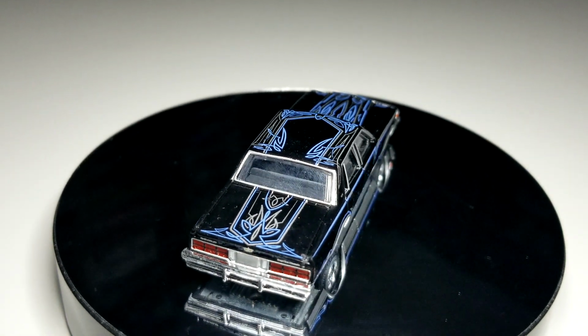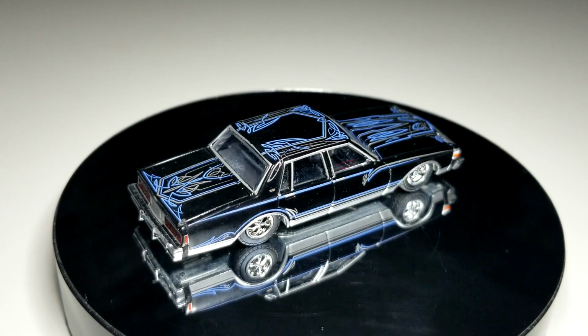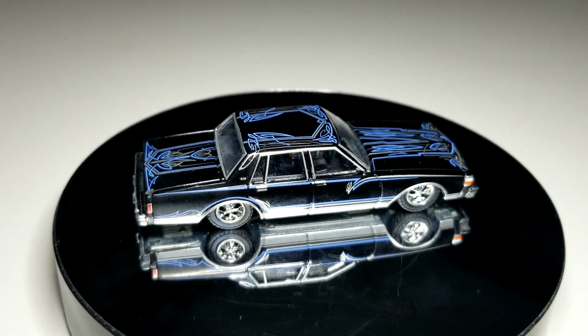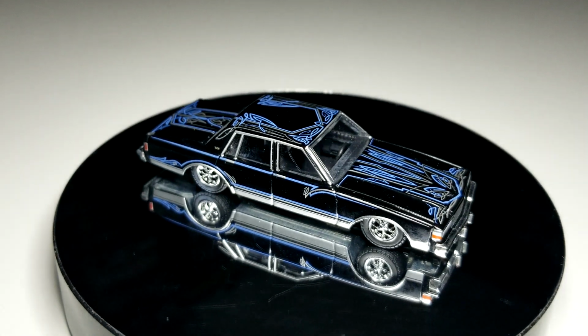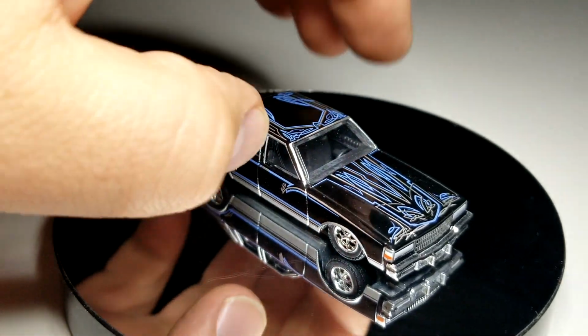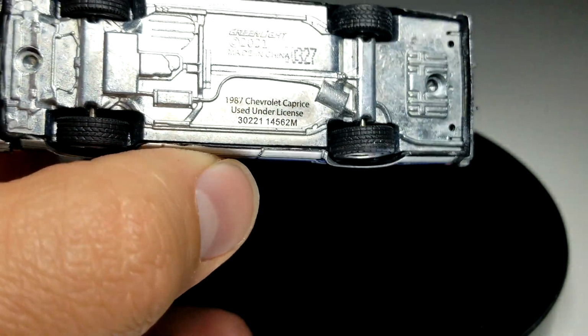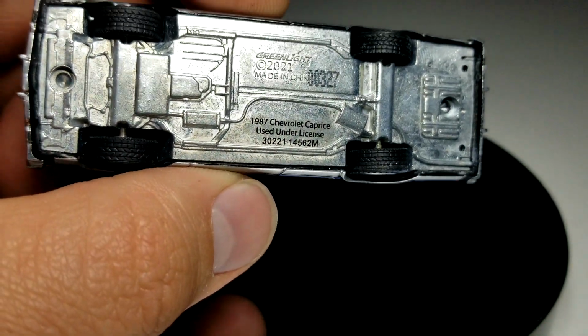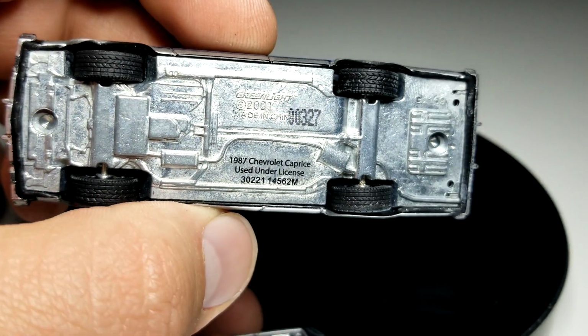Something different as well. Again, like I've mentioned before, it looks like Greenlight's kind of ditched decoing up license plates. So you're probably not going to see any license plates on any of these guys, I would anticipate. Taking a look at the base, this guy is numbered 327, so that's a pretty low number. Definitely like that number for sure.